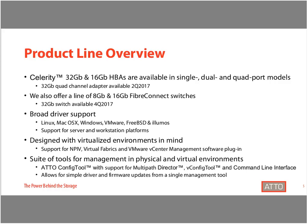In the 32 gigabit switch area, we expect to start shipping a 32 gigabit switch probably fourth quarter of this year. It's going to take a little bit of time for that market to mature, but by the end of the year, we will offer that product. We continue to offer a very broad driver support package that includes Linux, Mac OS, Windows, VMware for virtual environments, as well as some specialty OSs. We support FreeBSD and Illumos for folks who are getting involved in software-defined storage and other specialty operating systems.